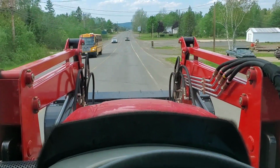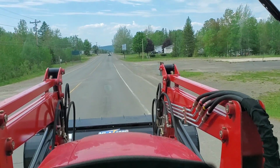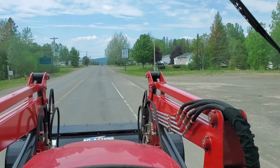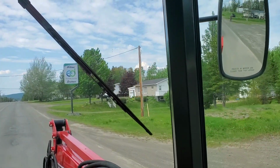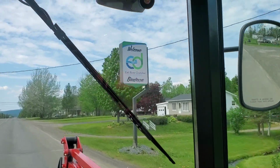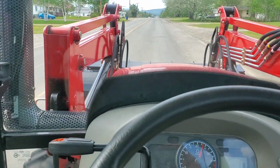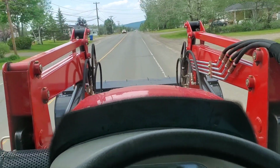Anyway, we're rolling into the village of Eel River. This is where Jake lives. See the sign there. So this is the final stretch. I think we're about maybe 10 more minutes out, if that.